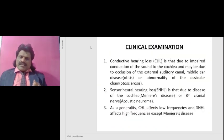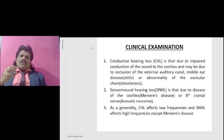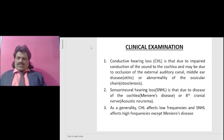So we have two important tests to determine whether it is a case of a conductive hearing loss or a sensory neural hearing loss. But what exactly is conductive hearing loss? Conductive hearing loss is that due to impaired conduction of the sound to the cochlea and may be due to occlusion of the external auditory canal, middle ear disease, that is otitis, or abnormality of the ossicular chain, that is otosclerosis. Sensory neuronal hearing loss, on the other hand, is that due to the disease of the cochlea, Meniere's disease, or 8th cranial nerve, example acoustic neuroma. As a generality, conductive hearing loss affects low frequencies and sensory neural hearing loss affects high frequencies except Meniere's disease.